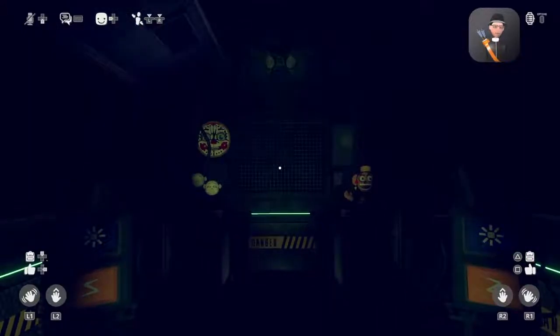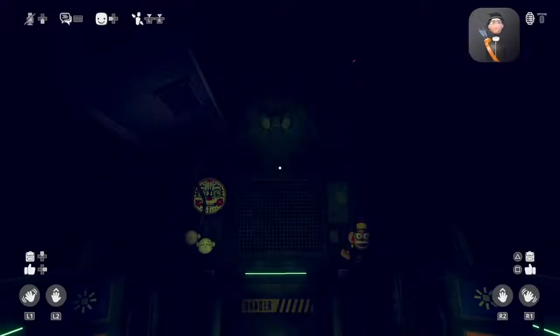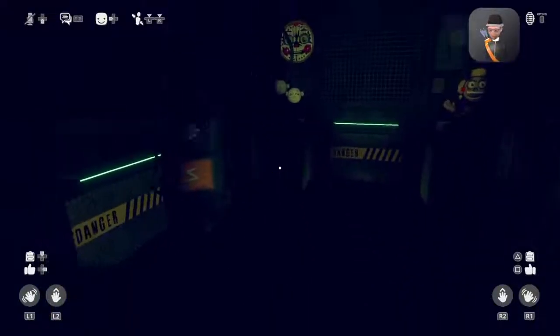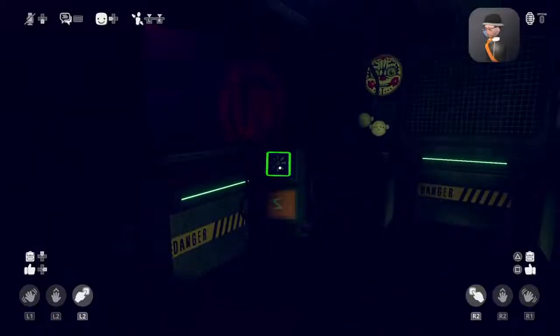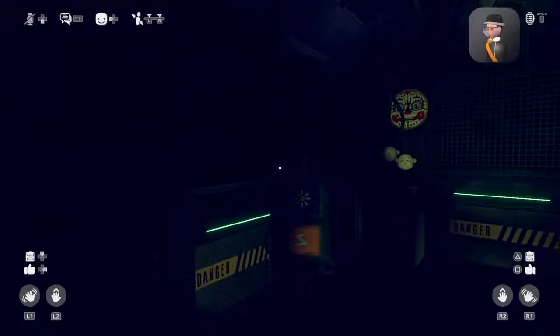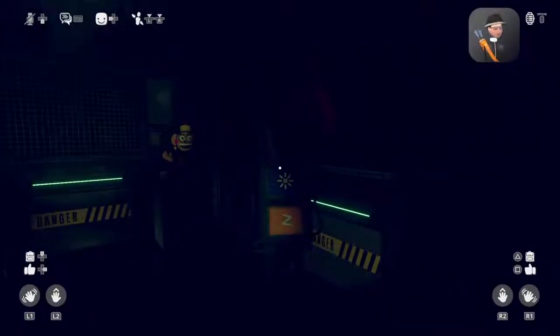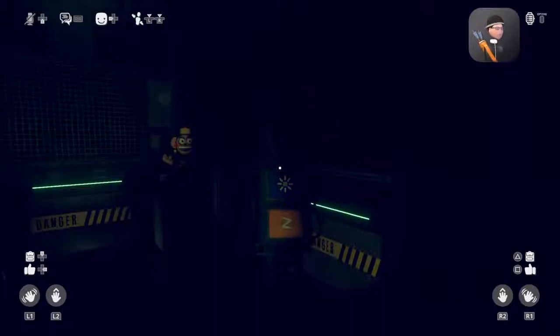Let's check on Ballora and make sure she's on her stage. Great. Now let's check on Funtime Foxy. Great. It looks like everything is as it should be in Funtime Auditorium.